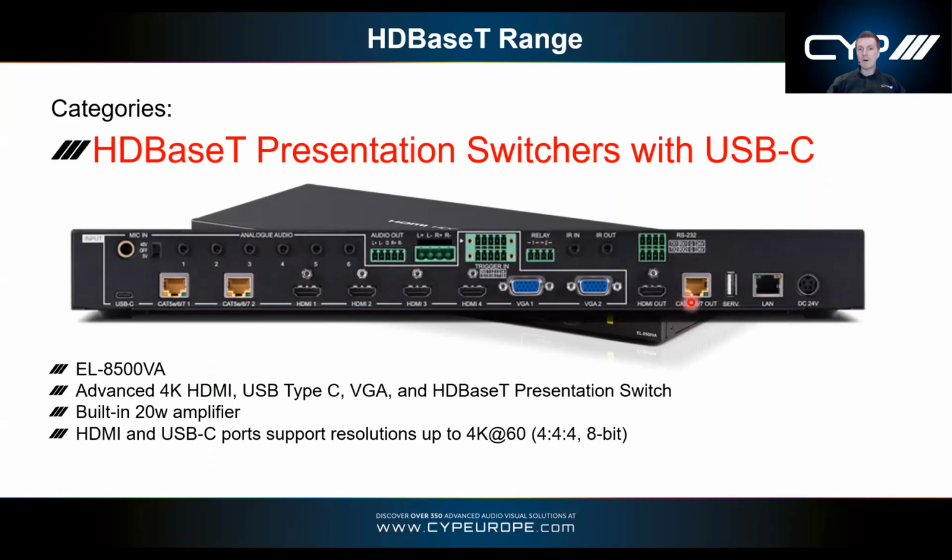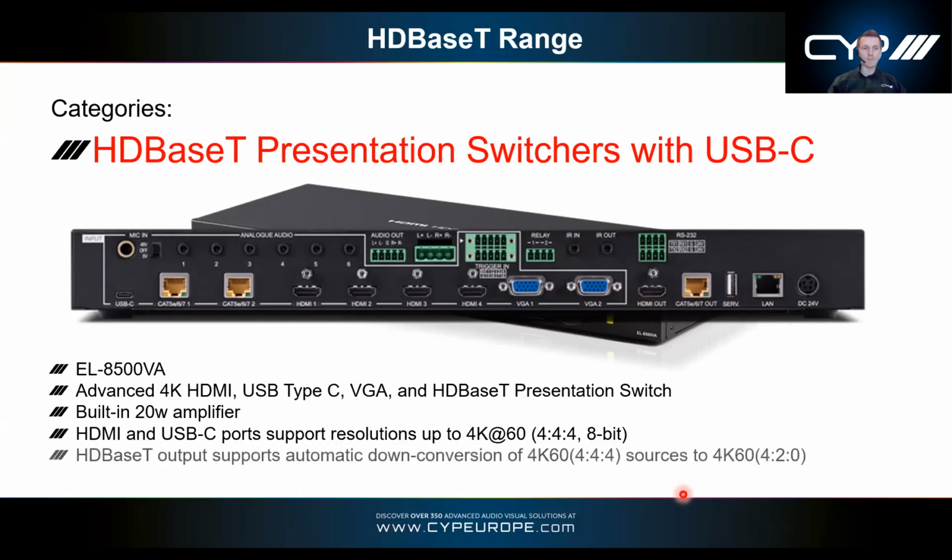And the HDMI and HDBaseT outputs on this unit are mirrored, so they will send out the same signal. As Kev mentioned earlier, this one then supports automatic down conversion. So that will be Chroma subsampling, Kev, on this one by the looks of it. Oh, look at you. Super. I just like saying subsampling. And again, that supports PoH.